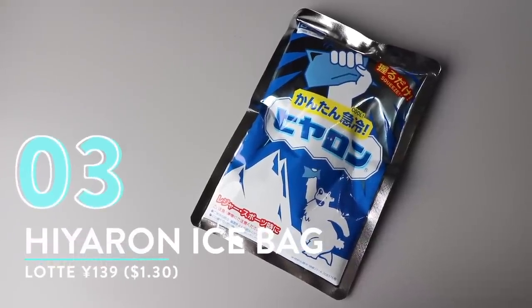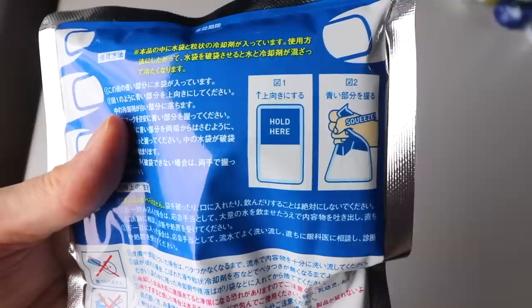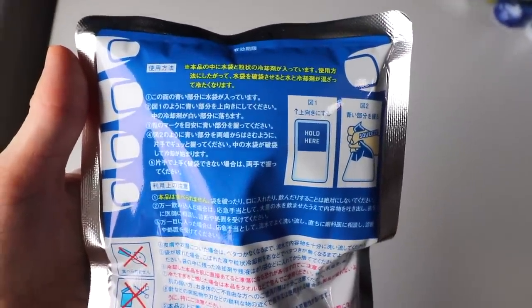Number three, Hyaluron ice bag. If you've ever been in Japan, they have these pocket heaters where you open it up, put it into the air, and it gets really hot for 8 hours, 20 hours, and they're perfect for keeping your pockets and hands warm. I've used them so much in the winter. And this one is a recent new release, and it's kind of the same concept. What it's supposed to do is turn into a bag of ice. This one is instantaneous.